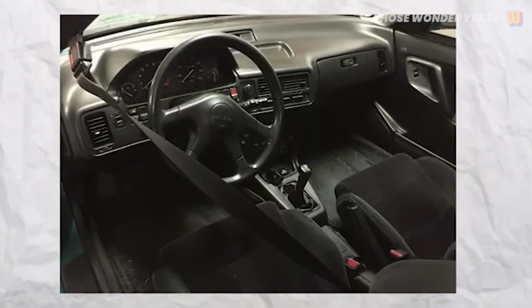Moreover, the mechanisms of automatic seatbelts were prone to malfunction. The motorized tracks could jam or wear out, leaving the belt stuck in awkward positions. Repairing these systems was often costly and complicated, leading to frustration for car owners.